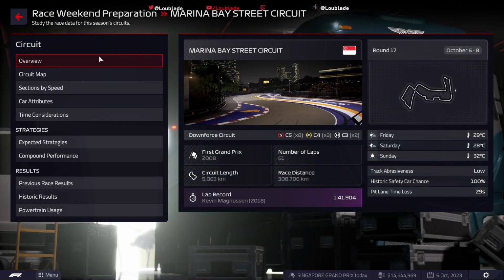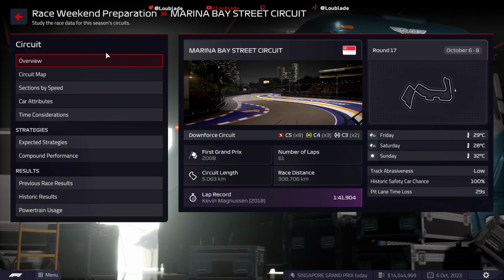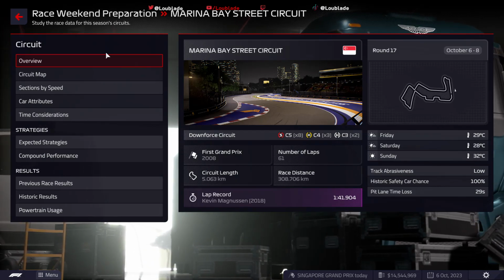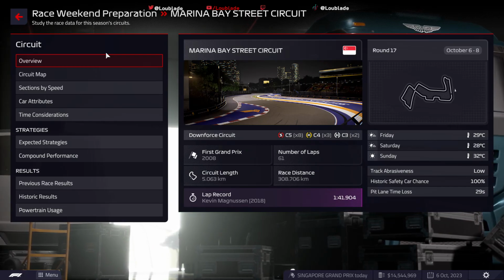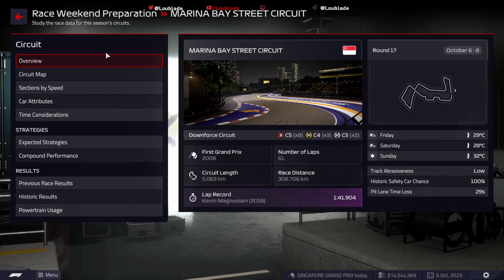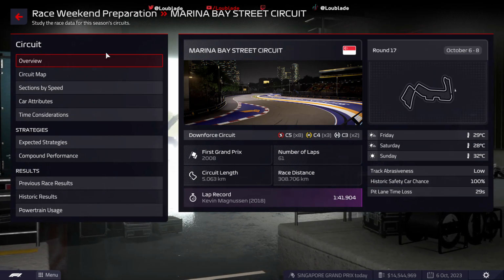But this weekend we head to Singapore, and if there was a street circuit, I'd either go to Baku, Monaco, Singapore. They're all great circuits. I do like this one though. The weather, obviously, the humidity that you get there, but it's just a cracking looking circuit. High chance of safety cars. Bear that in mind. That's very important for this weekend.